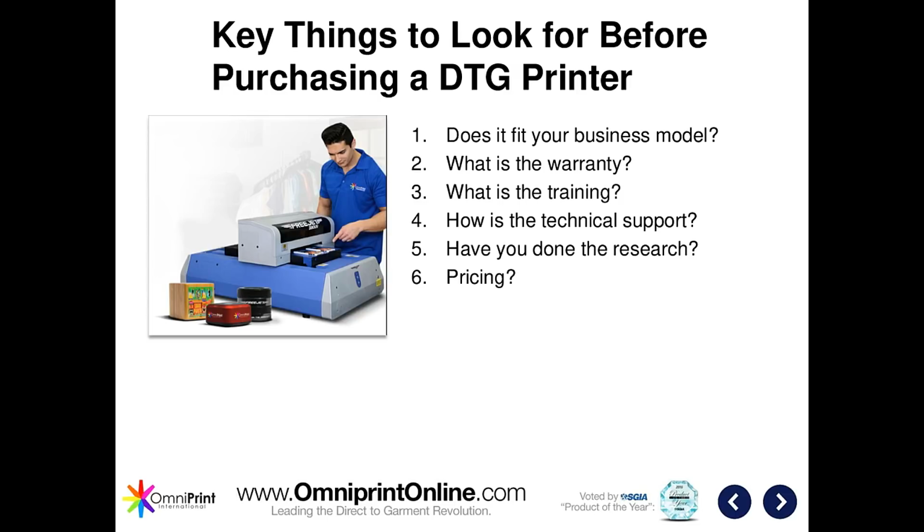So, okay, let me move on here. Okay, so right here, the key things to look for before purchasing a direct-to-garment printer. For you guys that are out there looking, there are a few things that you really, really need to pay attention to. And I'm going to say this isn't in order of what's most important, but I would say number one is, does it fit your business model? And what's your business plan? You need to really have a good idea of what you're going to be doing when you get the printer, who you're going to be selling to, who your clients are, are you going to be doing web-based things, what you're going to be doing.